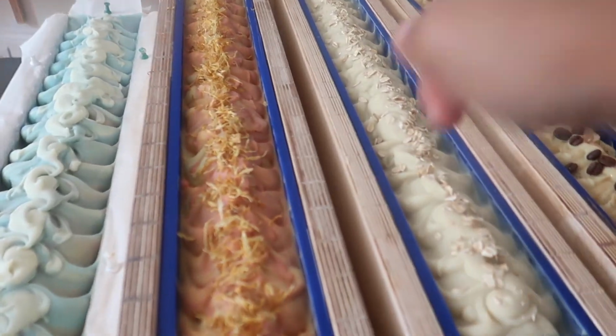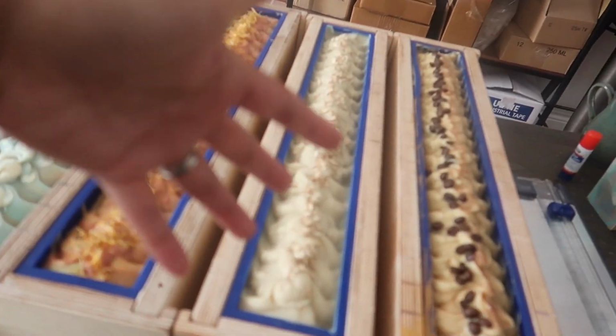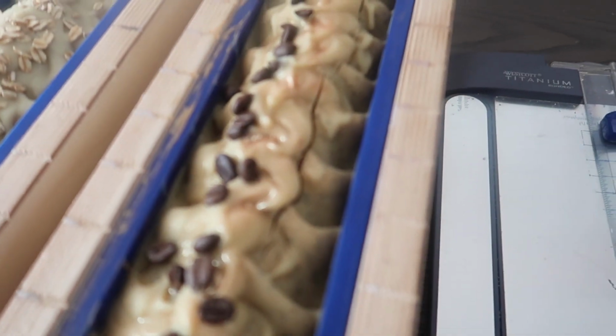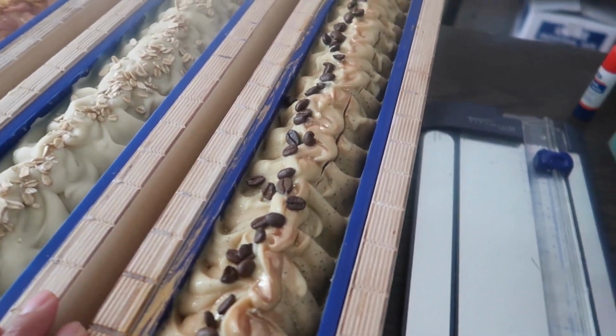But these three soaps are Grapefruit Sunrise, Honey Oat, and Coffee Cake. They won't be on our website for quite some time because they still need to cure. If you notice here, I do have some cracking, and with my new soap recipe, I have found that my soap gets hotter, so I'm trying to figure out the best way to prevent that.